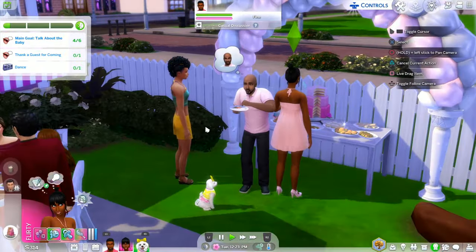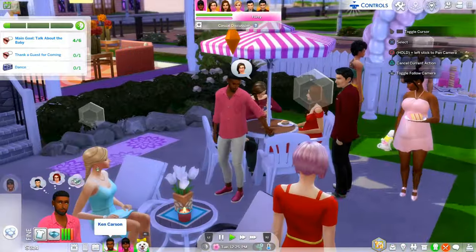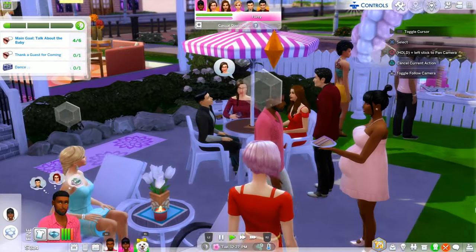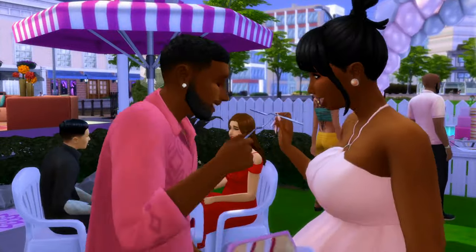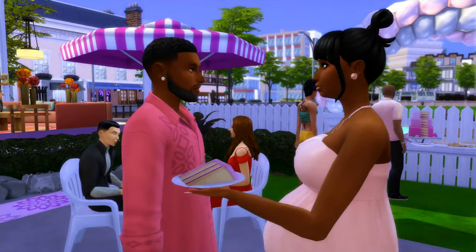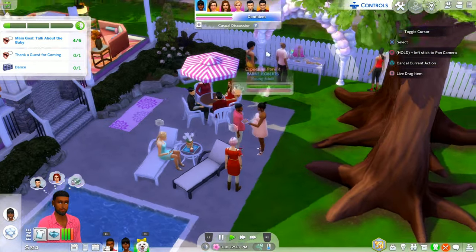You know, feed cake to Ken. Where is Ken at? Oh, she's going to feed it to him. Okay. Because we didn't get to do this for our wedding, so I thought this would be the perfect moment. Oh, they are so cute. So stinking cute. So yeah, we're doing that.